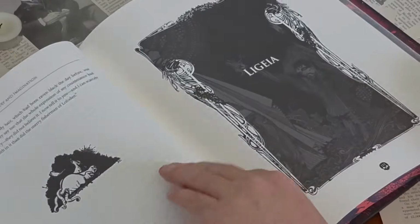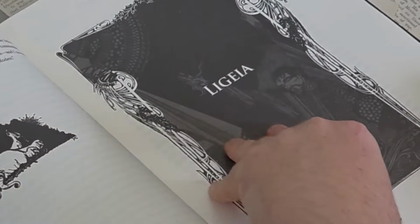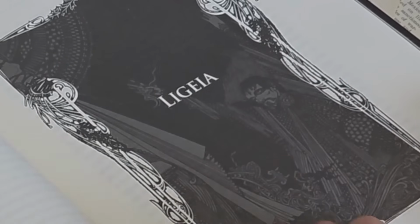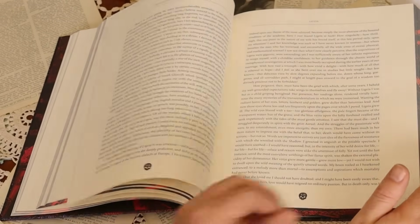And again, here you go, Ligeia. We've got this almost movie-like daguerreotype, which is pulling us into the story. We know from its design that it's going to be dark and spooky. Of course, it's Tales of Mystery and Imagination.